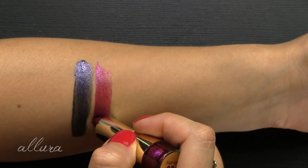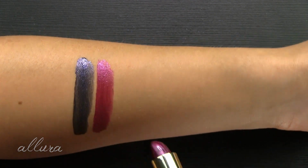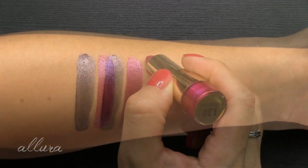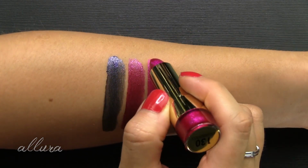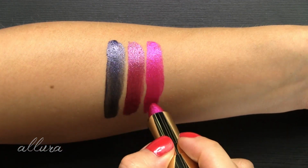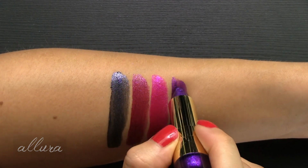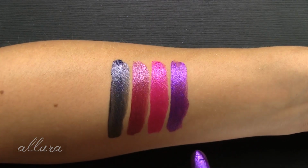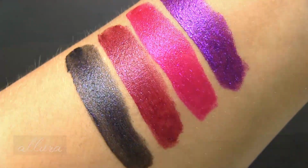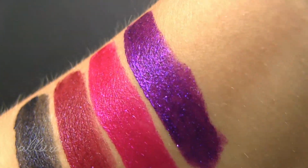Next up is Poison Apple, which is a pinky purple shade with pink and looks like gold shimmer, maybe some blue shimmer in there too. Hashtag Squad Ghouls is a bright magenta shade with pink shimmer. And Make Believe, which is a rich royal purple. And this seems to have gold and blue shimmer in it. Okay, those are your 4 shimmering lipstick shades.